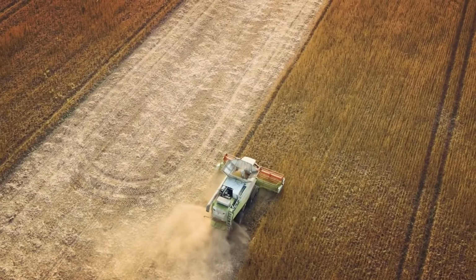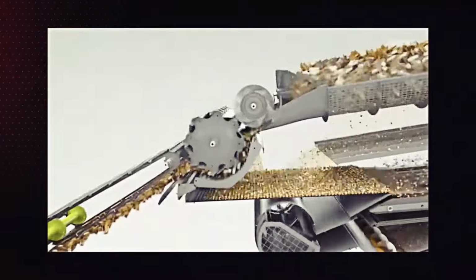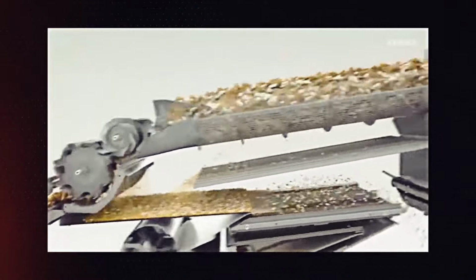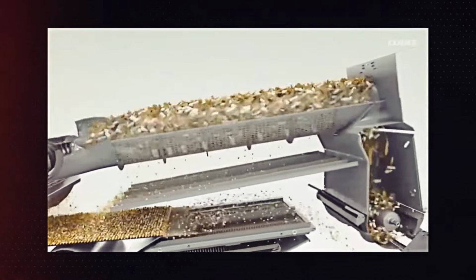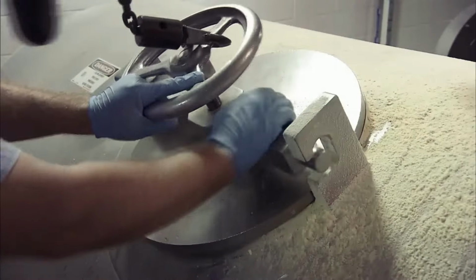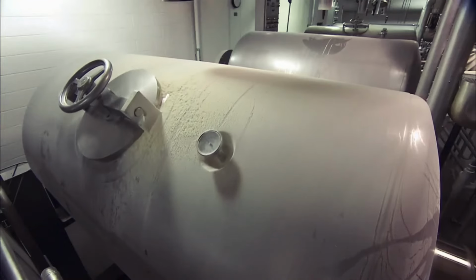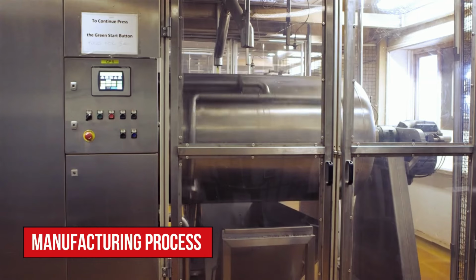The journey of Cheerios begins with the careful selection of high-quality oats sourced from trusted farms known for their commitment to excellence in oat cultivation. These oats undergo rigorous quality checks to ensure that only the finest grains make their way into the manufacturing process.